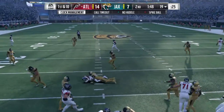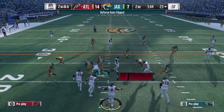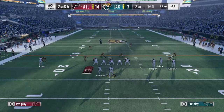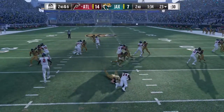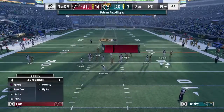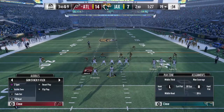Now it's Ryan. Caught by Sanu, and they'll get him down here at the 23. That throw good for 4. It's second down. They'll run it now out of the gun, and he will lose yardage on the play back at his own 19-yard line. So he loses 3 yards there. Now third down.